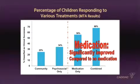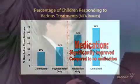But if you actually drill down and look at it, the people who were in the combined treatment were much more committed to their treatment. They often used lower doses, and they often did better in some of the secondary measures, things like oppositional behavior, emotional distress, family functioning. So really, where it's at for ADHD treatment is combination treatment or multimodal treatment. And medication has been shown to actually be a significant part of that.